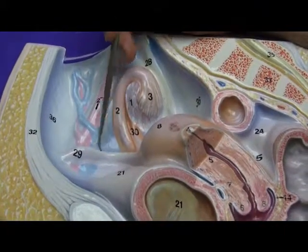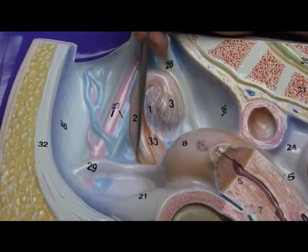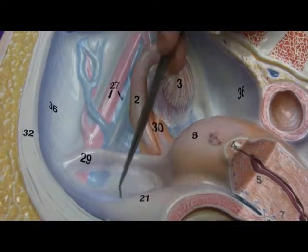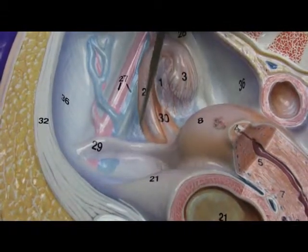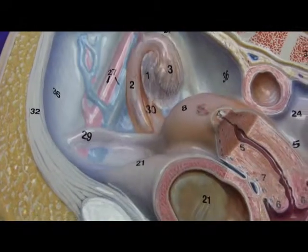There's a ligament right here called the round ligament that helps to support the uterus, and then here is a broad ligament, which we simply call the broad ligament, which for all intents and purposes is part of the parietal peritoneum, and that also supports the uterus.